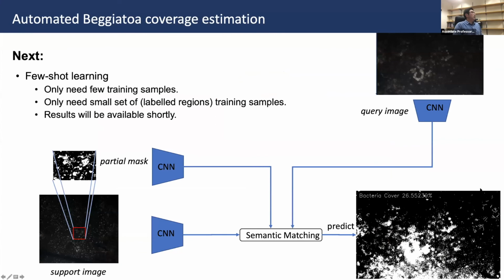So next step, we want to use another machine learning model, called a few-shot learning model. The reason we want to use this one is that this model does not require a lot of training data. We try to use a small set of labeled data to train it, and then see what the results look like. We are still working on this, and we believe we will get the result very soon.